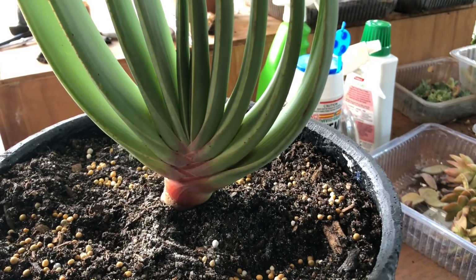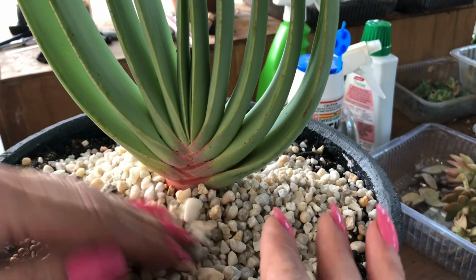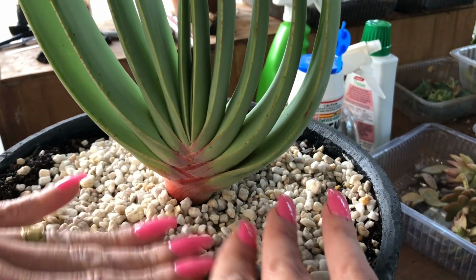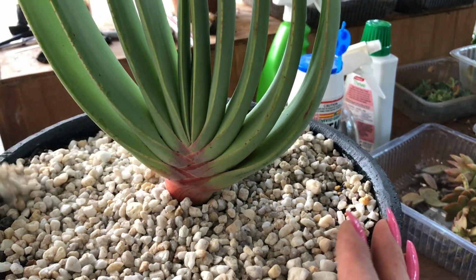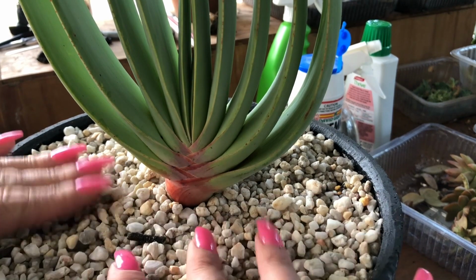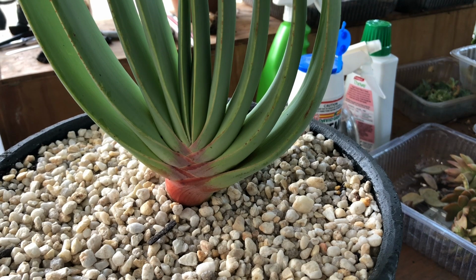And now we just need to top dress it. So I've changed my camera angle, and I've got the camera frame in front of me, between me and the pot. I thought I'd come at this angle for a change. Sometimes the overhead angle, you can't always see everything well. I wonder if I should put a little bit more. Yeah, just a tad more.